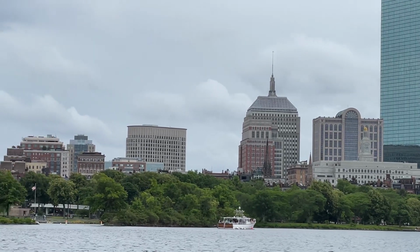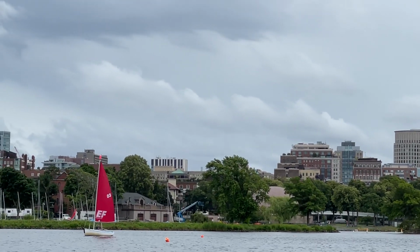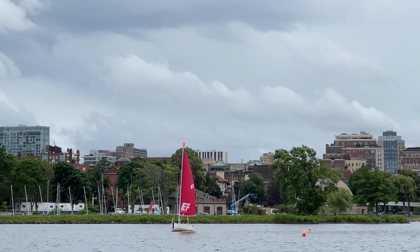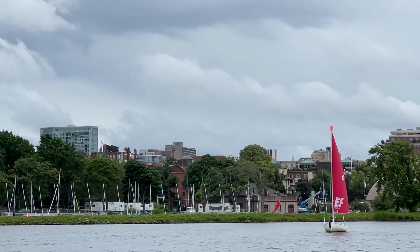Okay, there's that building with the tall antenna. That's the Prudential Tower. It's the second tallest building in Boston. The building with the green reflective glass is the Hancock Tower, the tallest building in the city. Now keep in mind, those skyscrapers, 62 stories, are built on landfill.